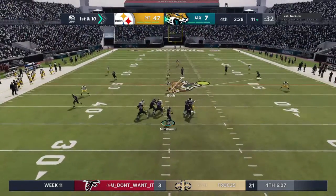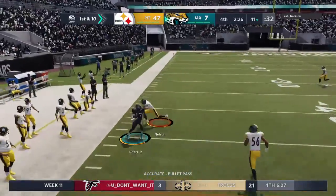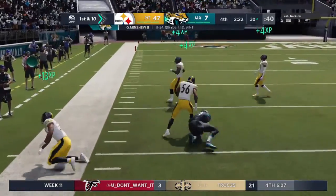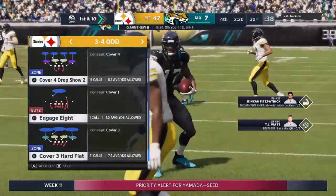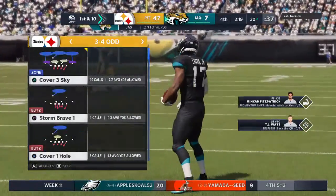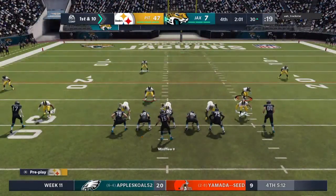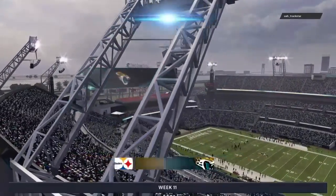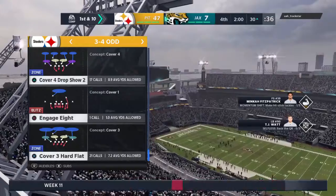Looking to throw it, Minshew. And this one into the hands of DJ Chark. And he's got this to the 30 before being taken down. Good yardage after the catch. Is that play good for 30 and a first? Just 2 minutes remaining here in the fourth quarter of what has been a one-sided affair.